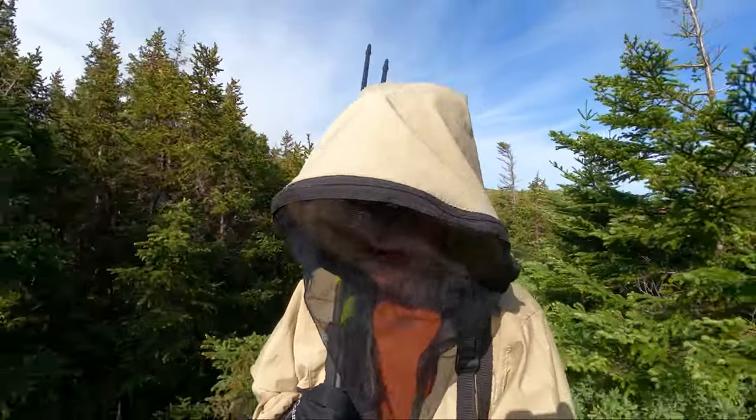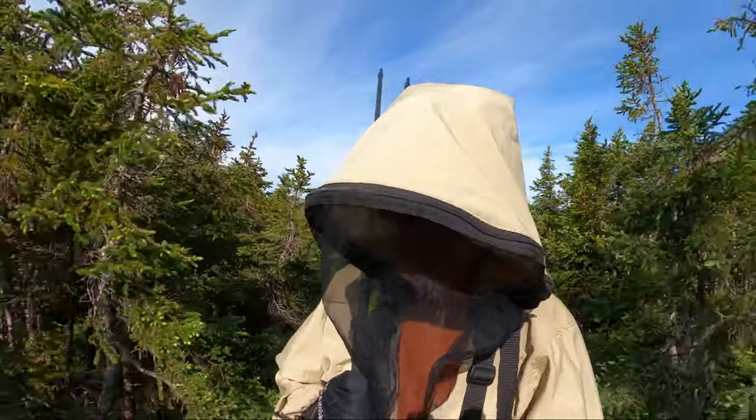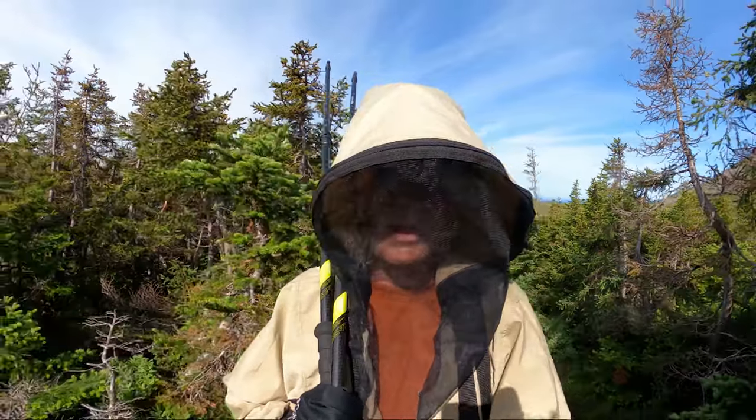It's a very rocky route as we are getting closer to that summit trail, which we are not going to be scaling.